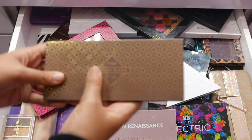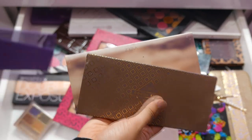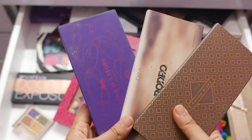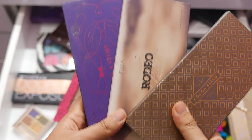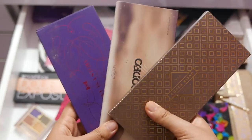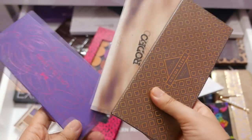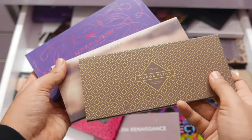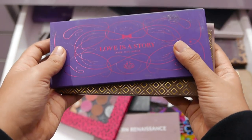Right, so here I have my Zoeva palettes. I have three over here. I bought these back when it was before Sephora.my became Sephora.my. Before it was Sephora.my, the website had another name, I don't remember what. So I bought it from there, and it was way cheaper back then. Now it's a bit more expensive. I think I bought this for less than 100 before. I have the Coco Blend palette, the Rodeo Bell palette, and the Love is a Story palette.